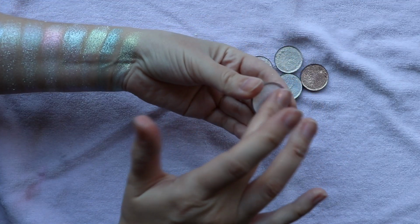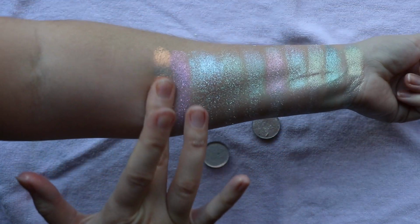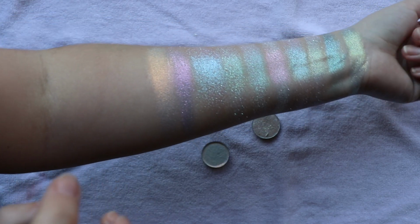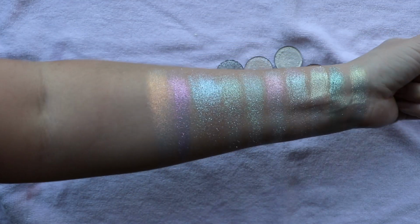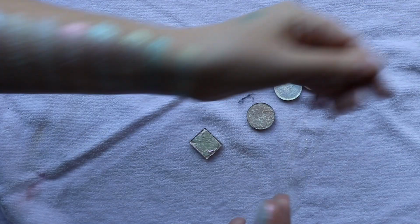Okay, then we have this one, which was super shiny. See, it's really beautiful and reflective, but I still feel like some of these other ones that are flakier are just a little bit more shiny. Super shiny. Cleona.